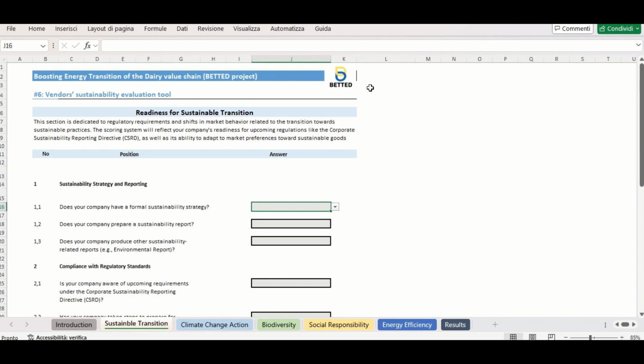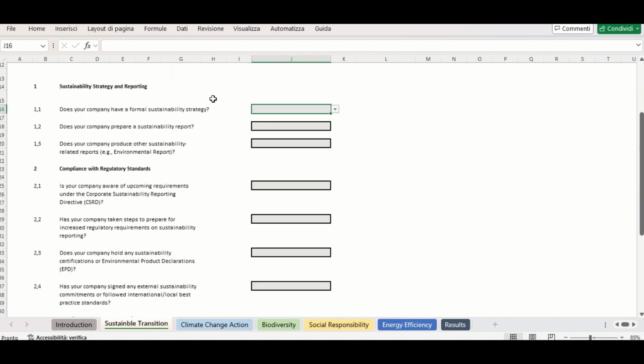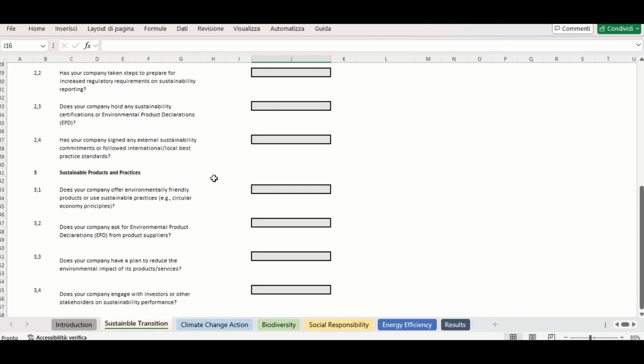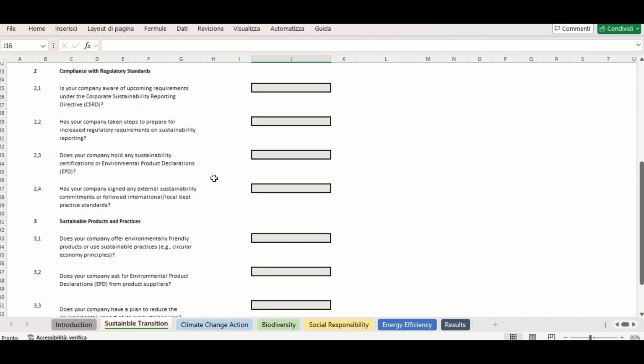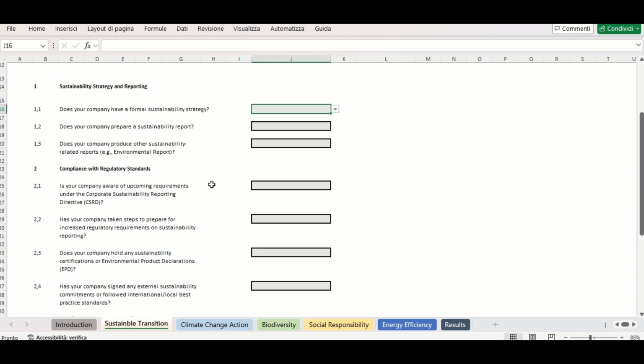The first sheet regards the sustainable transition. This section of the tool is dedicated to regulatory requirements and shifts in market behavior related to the transition towards sustainable practices. The scoring system will reflect your company's readiness for upcoming regulations like the Corporate Sustainability Reporting Directive, CSRD, as well as its ability to adapt to market preferences towards sustainable goods and services. Please select yes or no at every question proposed.